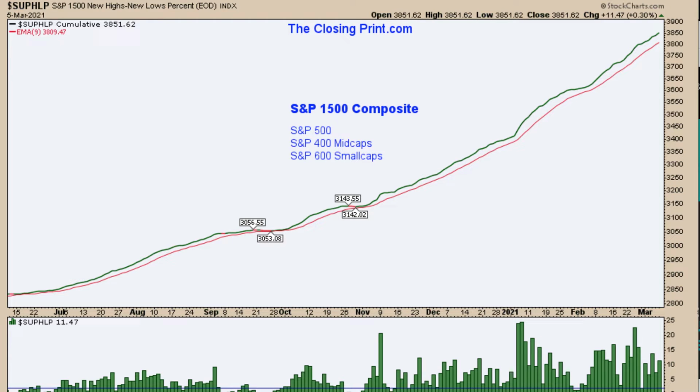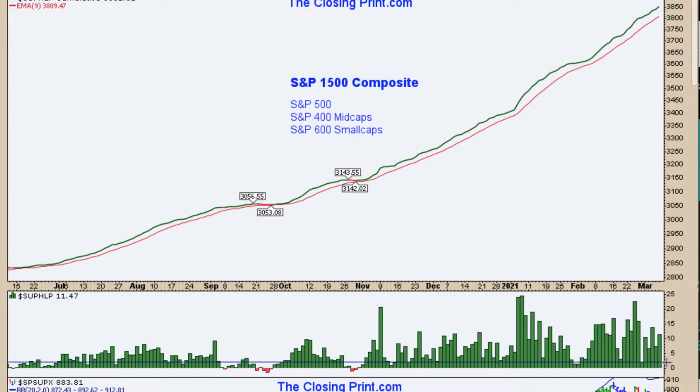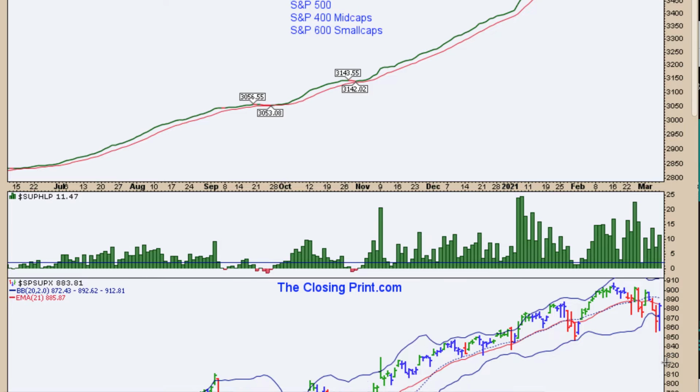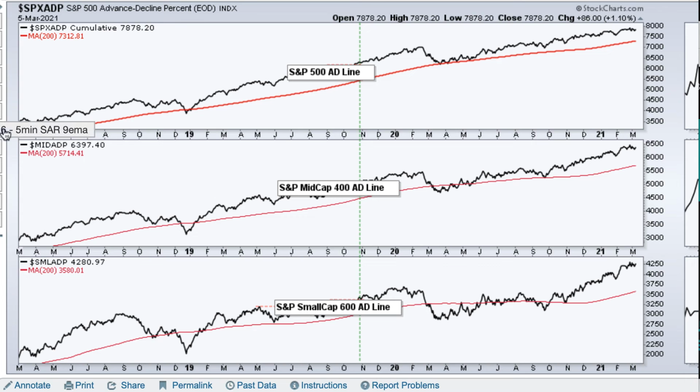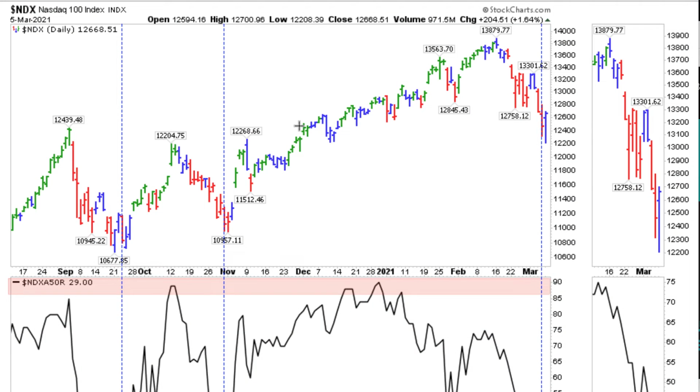Adding the mid-cap 400 and small-cap 600 gives us the S&P composite 1500 stocks. We can clearly see that the green line is above the red line. There's no fluctuation or change in direction, and the histogram continues to build green histogram bars. We did bounce with a blue elder stick off the lower Bollinger Band, so we need to see a move back above the 21-day. And we need to see breadth in these three components continue to move higher.